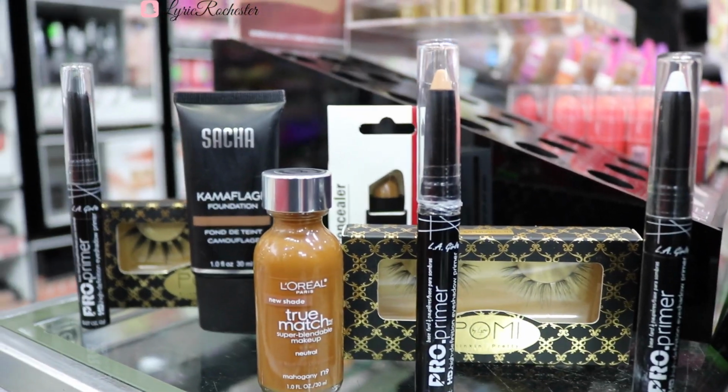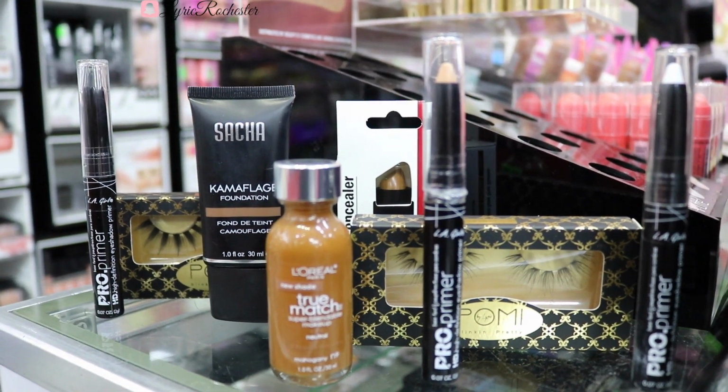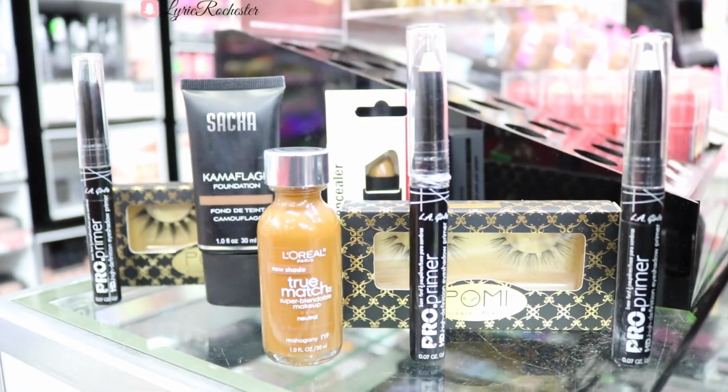Alright guys, so that was my April faves, and everything that I mentioned can be found here at Fontana Pharmacy. I'm not telling no lies, but apart from being linked to Fontana, they really are a one-stop shop. One roof, one go, one-stop shop.